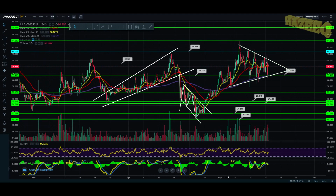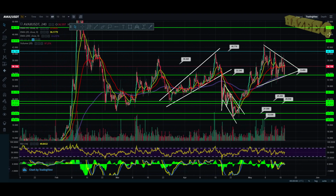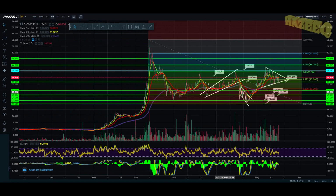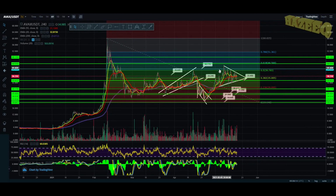I do also want to throw the fib retracement on the 4 hourly just to see how we are doing in general. Okay, so as you can see, we are always failing to get through the 0.5, which is where most of the resistance is going to be. So the 0.5 sits at $39.71. If we break through it, we can't really solidify above it, and we tend to break down. So we've gone there once, twice, 3 times, 4 times, 5, 6. You get the memo.